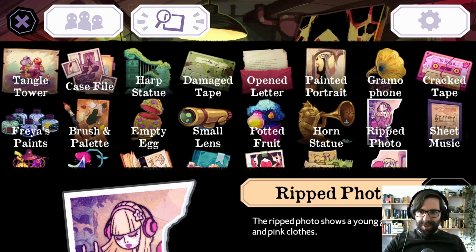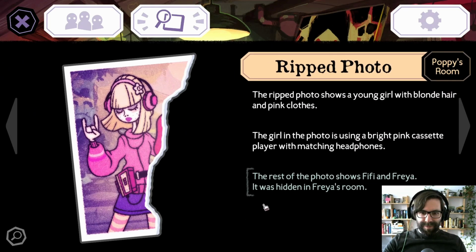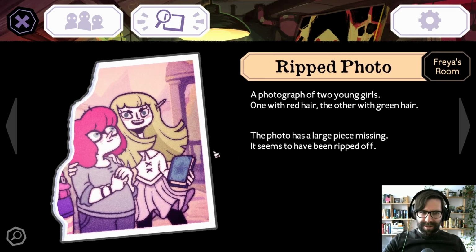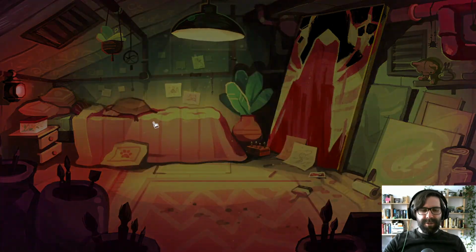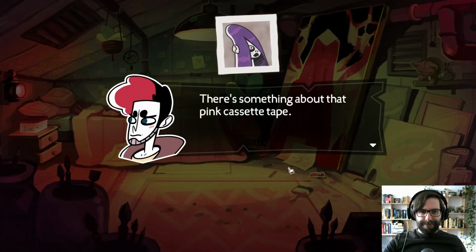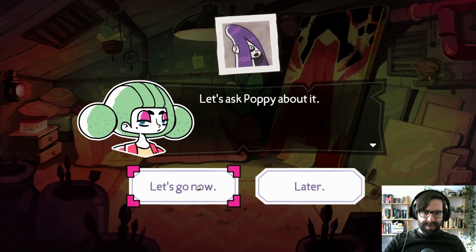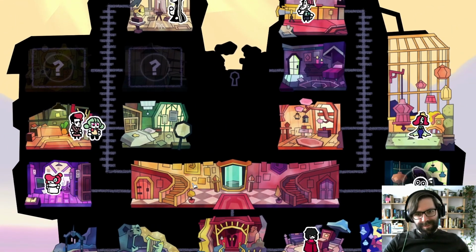Who are these people? The rest of the photo shows Fifi and Freya. It was hidden in Freya's room. Do we know who that is? Fifi, Freya, and then who's the other friend? There's something about that pink cassette tape. Oh. Let's ask Poppy about it. Do it. We're learning.